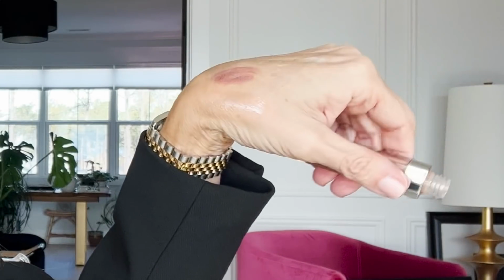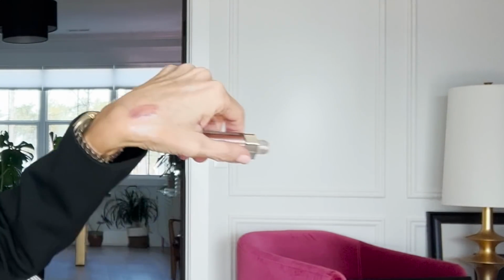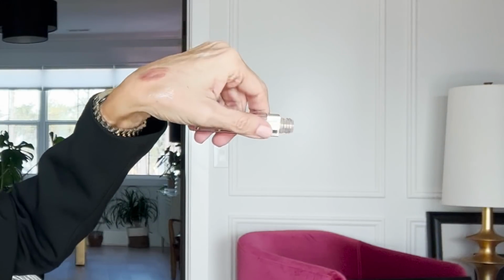This is the lip maximizer that I purchased that I love. It's the Shimmer Nude. Let me swatch it for you too. It is beautiful. I wanted to show you that it isn't too shimmery. It's just perfect. It just gives your lips that fullness. So you could wear it with a liner or without.